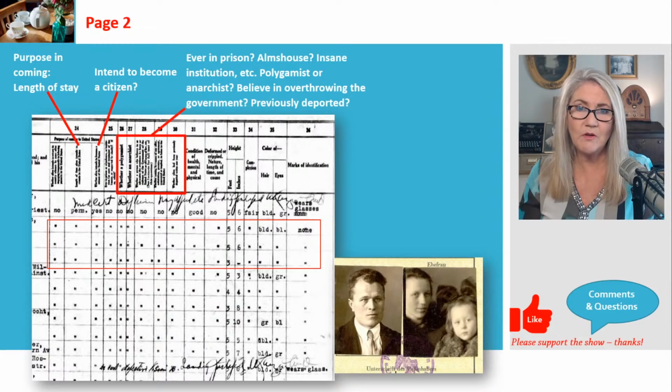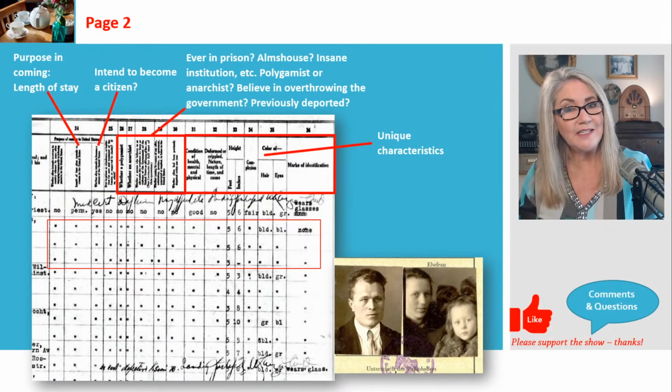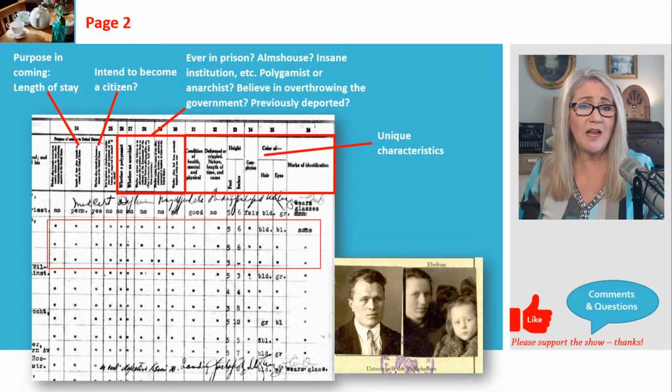Here, in this section, we're really getting a little glimpse at the unique characteristics of the people themselves. So everything from condition of health, both their mental and physical health, whether they're deformed, crippled, the nature and the length of time, not assuming that if somebody has a broken leg, that it's always been broken.